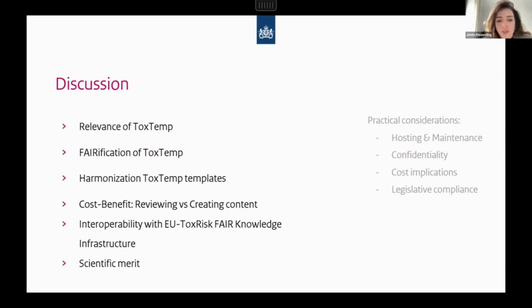Of course, regarding the verification of ToxTemps, ToxTemps in general contribute to making the test more fair, but this mainly makes it more human readable. So it's for human reuse, it's not necessarily machine readable. Then we would have to go a bit further. And then, of course, this could help harmonize ToxTemp templates.